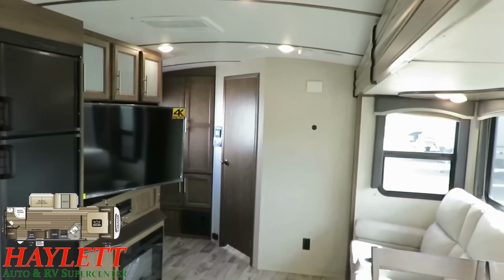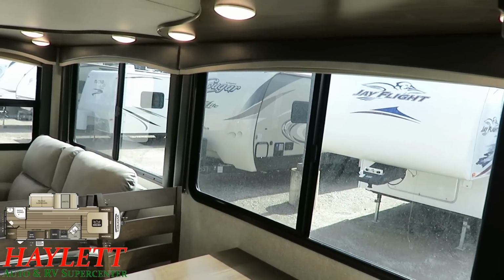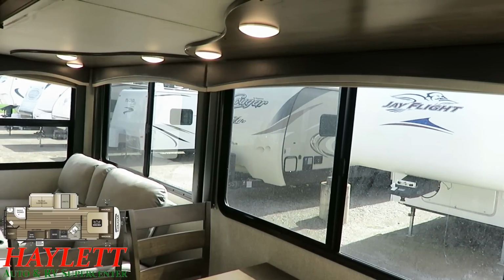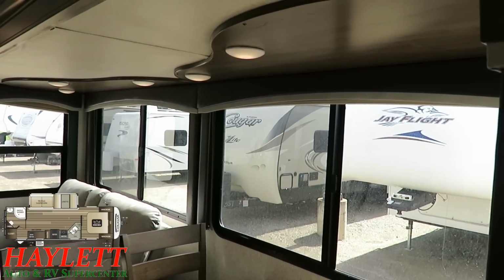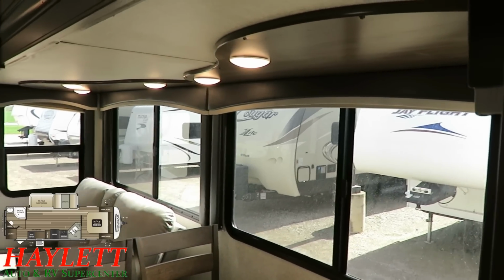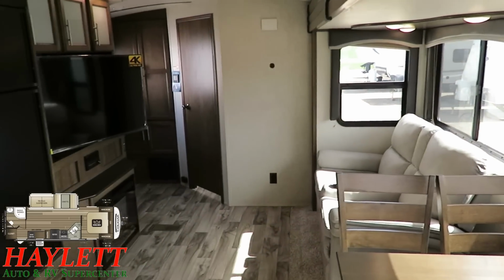And here within the slide out, you can see they are also running a lot of wiring. There's a handy little touch switch right here within the slide, and they have a dimmer feature. So if you just kind of want to cool the lights down at night, maybe it's movie night or something like that, you don't have to get blinded by the light.